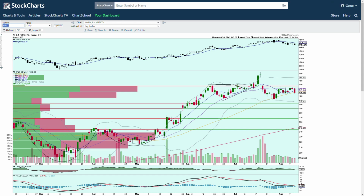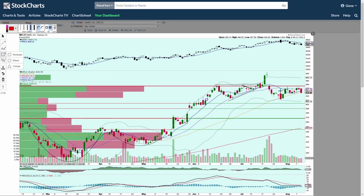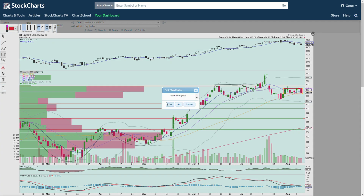So you can see this really tight contraction pattern right here. See this candle right here. All these candles are trading within that candle range. We did close below the 50. What you want to do with a situation like this, it's called a contraction pattern, is draw your box like that. We can shrink that box up some too. So that's what you want to do on Netflix to look for a trade. Draw out the range of that candle, and when it breaks that range, that's when you look for a trade there. But as long as it's in that box, you're not interested.